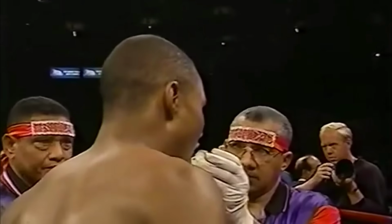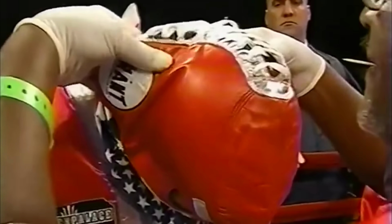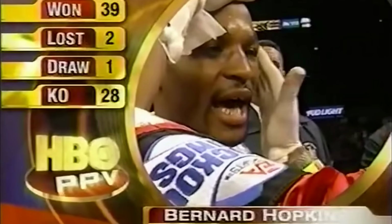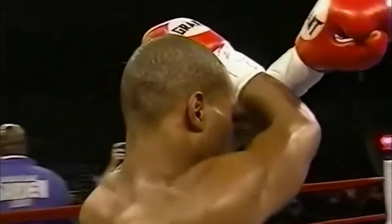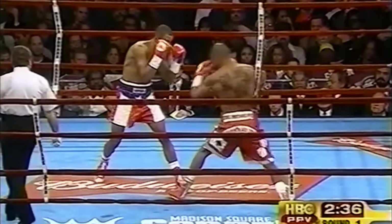Trinidad. And his opponent across the ring on my right, fighting out of the blue corner, wearing red trunks with silver trim, fighting out of Philadelphia, Pennsylvania. He weighed in at a trim and ready 157 pounds. His record stands at 39 wins, 2 losses, 1 draw, with 28 wins coming by way of knockout. Tonight, ladies and gentlemen, he is making the 14th defense of his title. Here is the WBC and IBF middleweight champion of the world, introducing Bernard, the Executioner Hopkins.